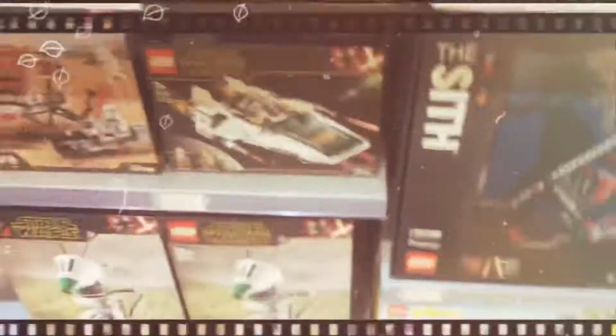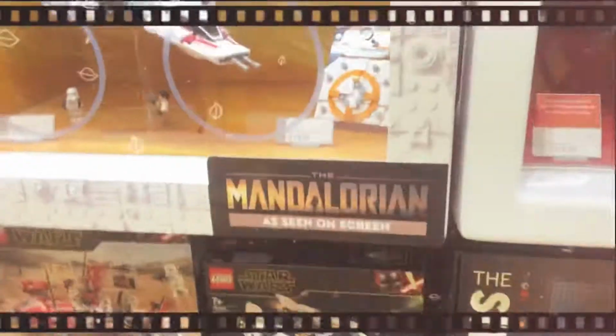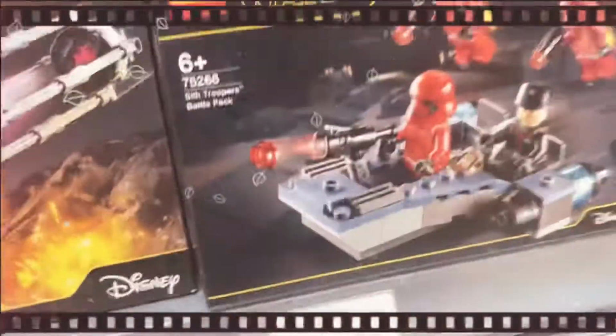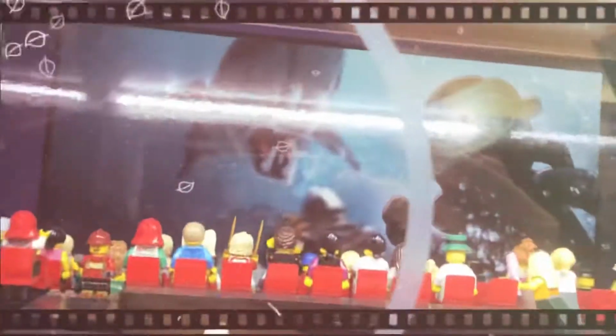The Mandalorian. Yeah. Look at the Mandalorian. Wow. Where's Baby Yoda though? This is Mandalorian as seen on screen, but there's no Baby Yoda. Because it isn't the original. No, there has to be a Baby Yoda. Oh, that was good. Look, it's like the sand area with the animal dinosaur thing. Or, look, it's like a cinema. They're watching something over there. Okay, I'm coming. Wait, what?